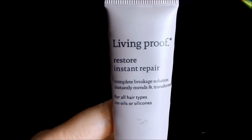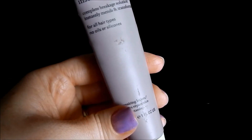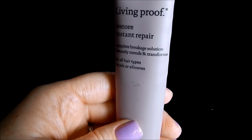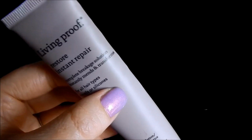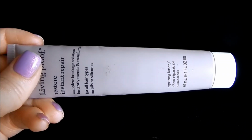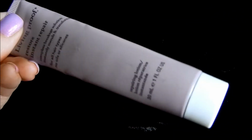And now on to a couple things that are samples that I finished. This is a sample of Restore Instant Repair hair conditioner. It's like conditioner, leave-in conditioner. It's supposed to mend your broken ends and stuff. I didn't notice a difference. The only thing I noticed a difference with my hair with this, I used it every time I washed my hair for like 2 weeks. The only difference I noticed was my hair was not as tangly, and that is like the only difference there was. So I won't be purchasing that.